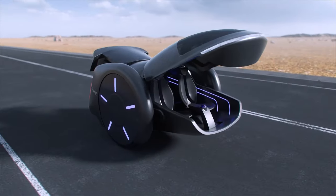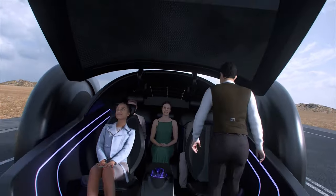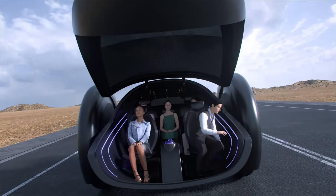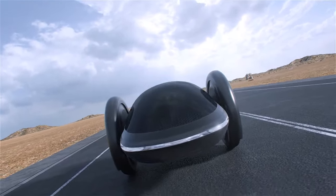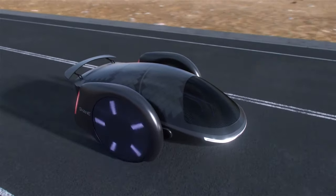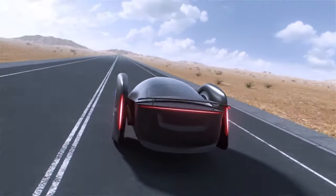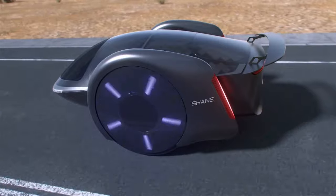Interestingly, this isn't the only two-wheeled car concept. In 1967, another car, the Gyro-X, made its debut. It uses the opposite layout, with one wheel at the front and the other at the rear. As the name suggests, it uses a gyroscope to stabilize the car while it's running.